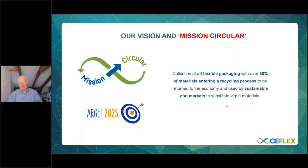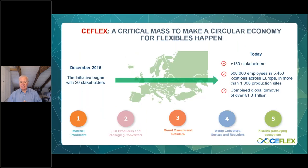On the next slide, you can see who CEFlex is. It's a cross-value chain collaboration. We started back in 2016, and today we have an amazing 180 stakeholders participating from all parts of the value chain. And next slide, please.